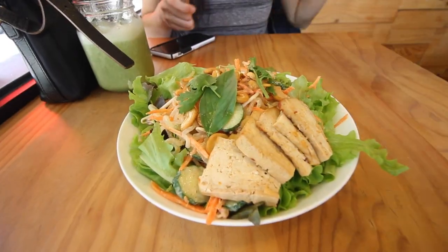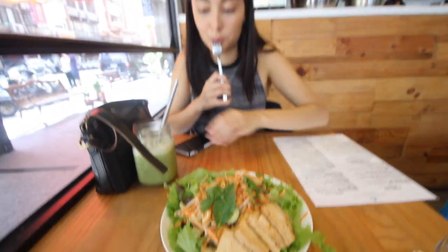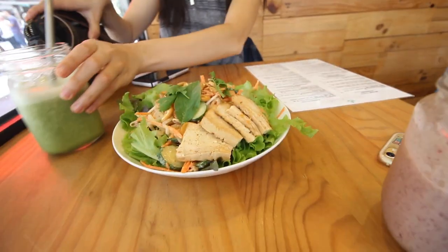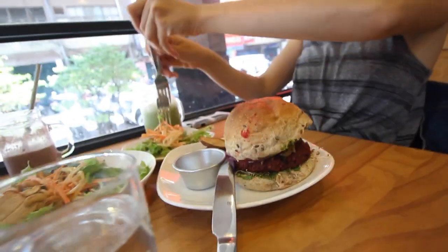Oh, noodles. These noodles are made from seaweed. Okay. Ooh, yay! So exciting. Take a picture. It's like a bead, because I think they put beads or something.